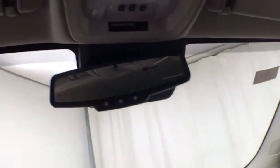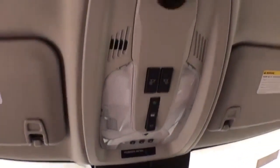Overhead, home link transmitter for garage door opener, and height adjustable liftgate control.